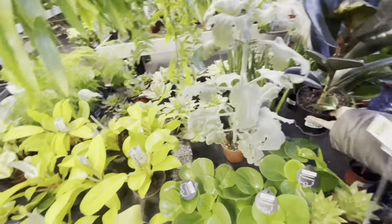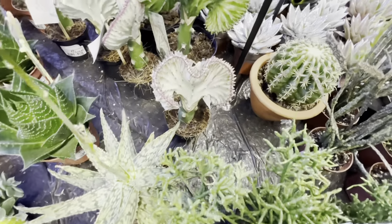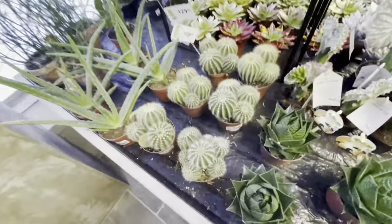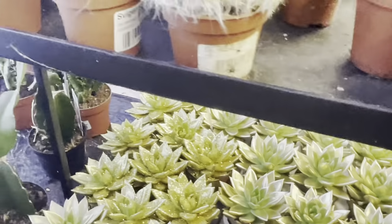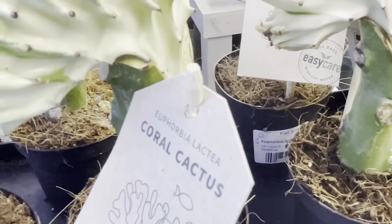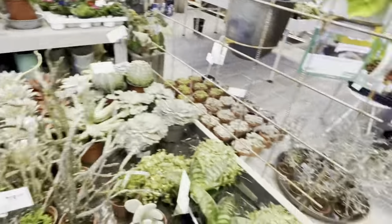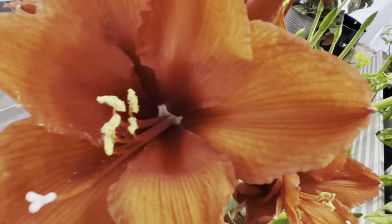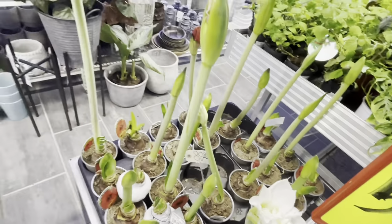Ganda. Nakakatakot yung itsura nito. Parang ano, parang dinosaur. Ayan, tapos mga cactus, succulents, may gold pa na succulents. Ayan. So, ito na yan pa rin sila ng flowers. Ito.